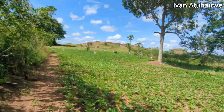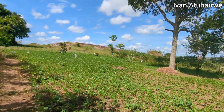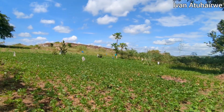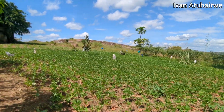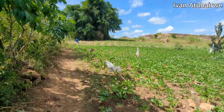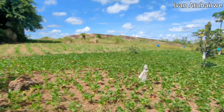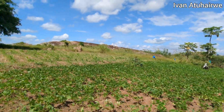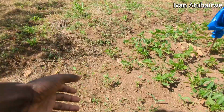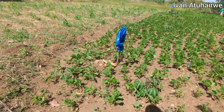Just imagine coming into someone's garden when they aren't around. It's what I've done. You see those white, blue things? These are bags. This is a sack. This is polythene. All these are in place to scare away birds. You see, they usually eat from the edge. They don't go in the middle. They start from the edge.